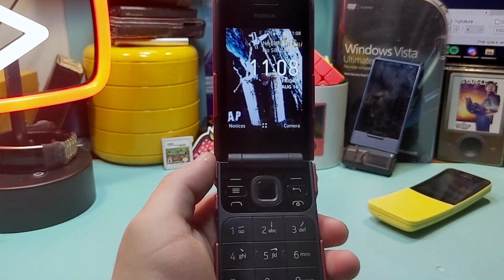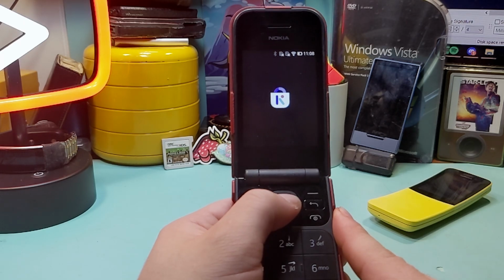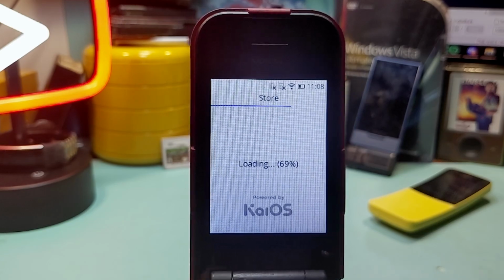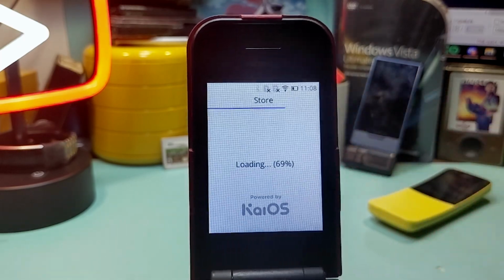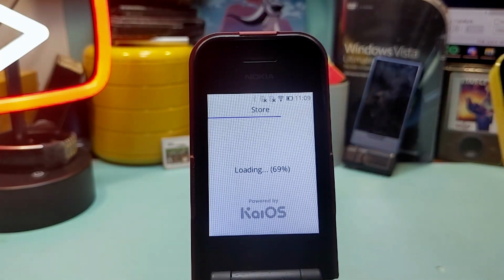Alright, so we're back in the main menu. Let's go to the App Store. Here's the KaiOS App Store. And by the way, the standby time when turned off is months. I haven't touched this phone in months, and it's still got a decent charge, considering it's been turned off this entire time. Smartphones, when turned off for months, they'll just die.